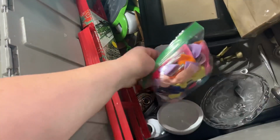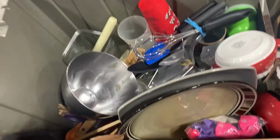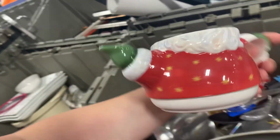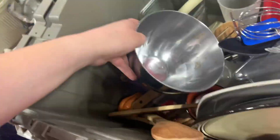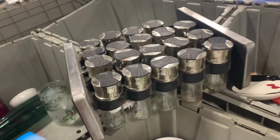What's in here? Christmas cord winders. Well, picture frame. Golfer. Oh. No, I thought it was like the Grinch or something. Nice cutting board. Real nice cutting board. Wow, look at the spice rack. That's great.